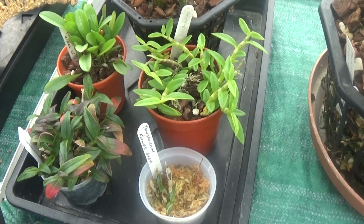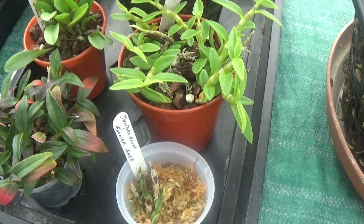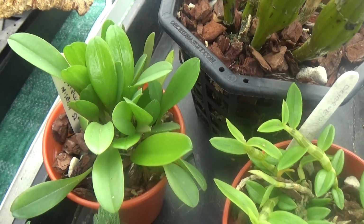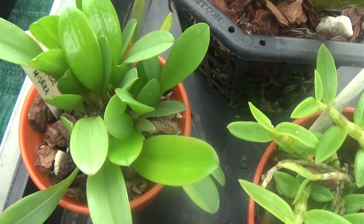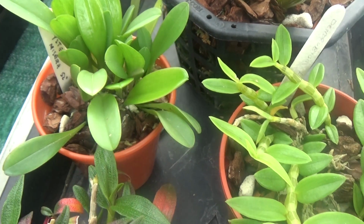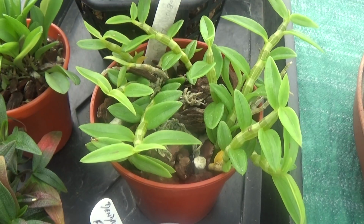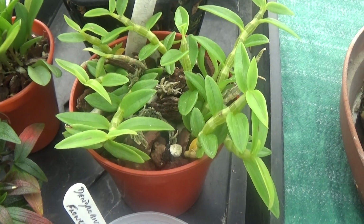There's a nice little tray with some nicely growing small plants on this. I believe that one is Platystelis misera. Don't know why they call it misera, but never seen it flower and I wonder what they're like. Now this one, she had on a mount, but it wouldn't do anything on a mount, so she's potted it up and it's doing very nicely.